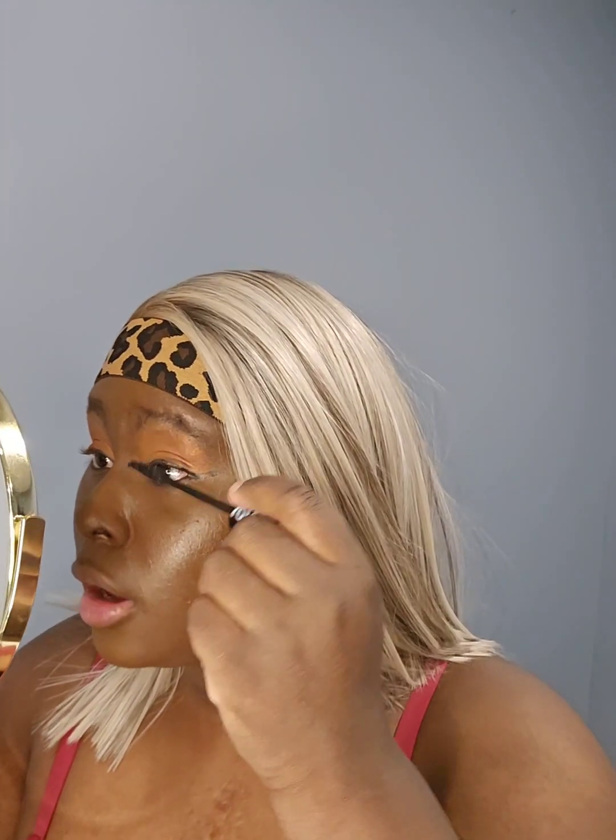I haven't put any powder, no contour, no nothing on. So I'm going to, if this hair gets out of my face, well, handy dandy mirror. Oh my gosh, if this wig would get out of my face.